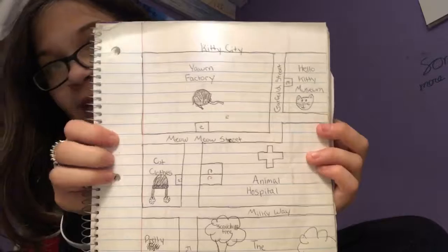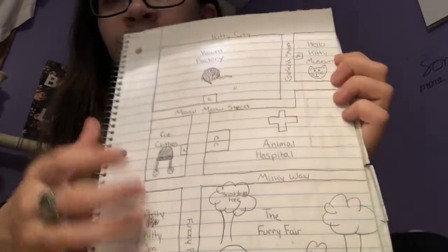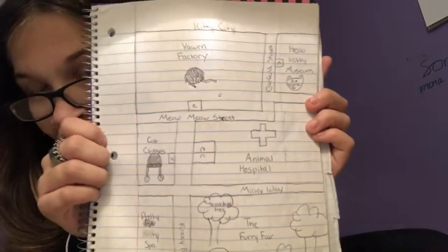So the first one we're going to be looking through, I don't know why I picked this. Just regular college ruled paper with just some sketches. So this one is actually a funny story. I actually did my work once or twice. We had to construct roads and make buildings, and she said to grab graph paper, but I didn't want to get up.